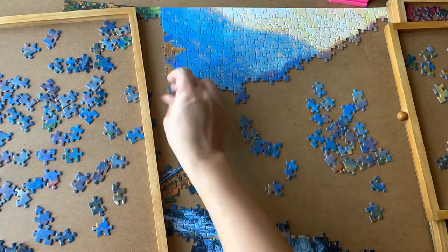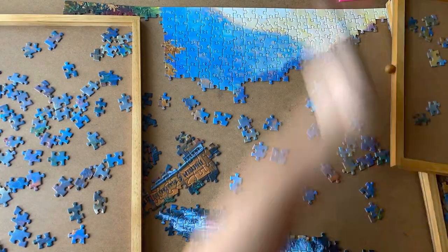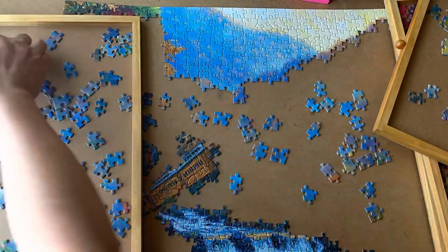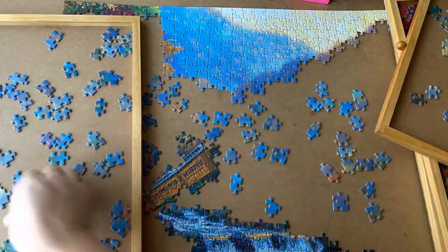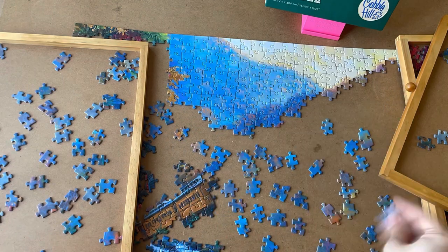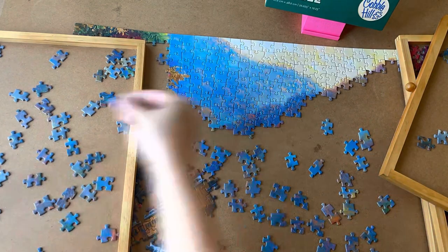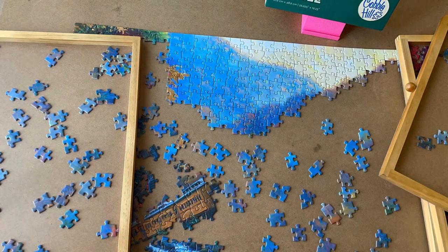After I finished the train, I decided to try to move on to these darker shades of blue, which proved to be pretty challenging. It was probably the hardest part of the puzzle, these blues. You can see my progress slow down quite a bit here.